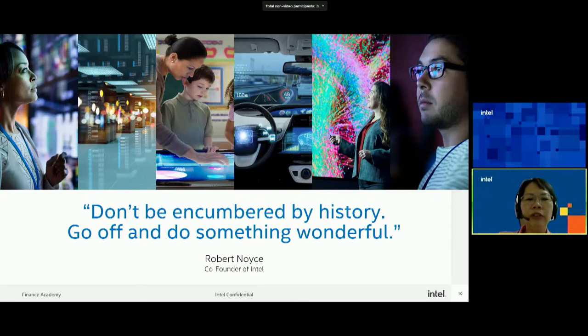Okay, so this is what we believe in at Intel, from our co-founder, Robert Noyce: "Don't be encumbered by history. Go off and do something wonderful." This is one thing that really keeps Intel moving for many years, for this 50 plus years.